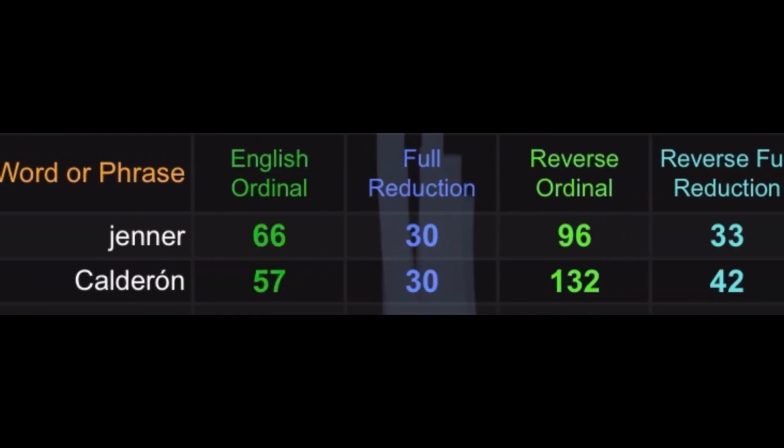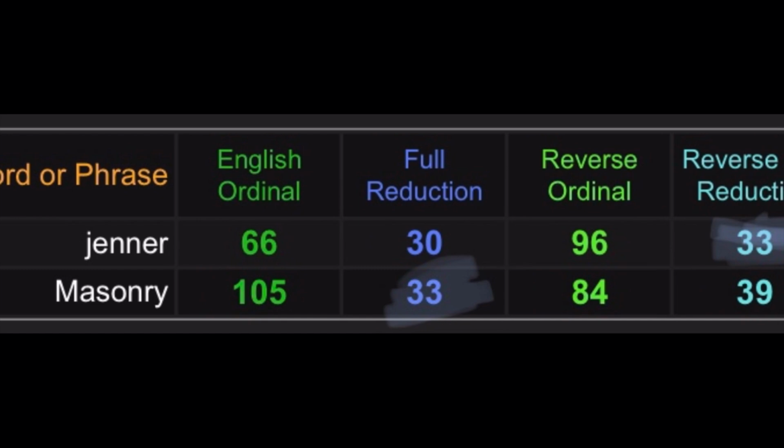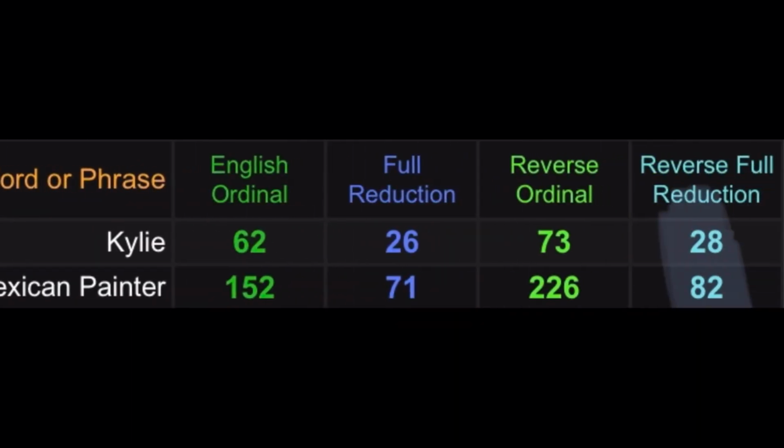So right here, both of their last names have the same gematria. In the full reduction cipher, they both equal 30. All right, and then that last name, Jenner and Masonry, both share 33 in a full reduction and a reverse full reduction cipher, okay? And then Kylie and Mexican Painter both share 28 and 82 in a reverse full reduction cipher.